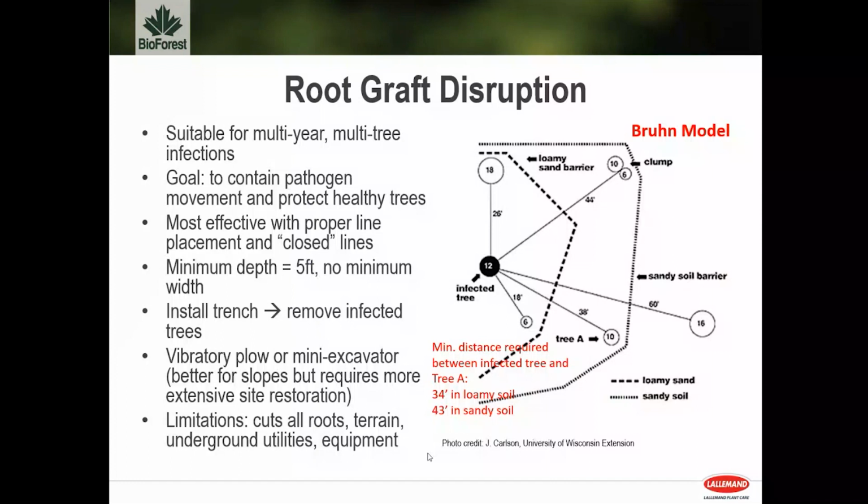I've included this diagram here on the right, just to illustrate how the trench lines get placed. I won't go into a ton of detail, but I just wanted to give you a high-level overview of how this process is done using something called the Brood model. Basically, this model takes the diameter at breast height, or the DBH, of an infected tree, plus the DBH of the closest non-symptomatic tree, and it uses that number to calculate the minimum distance that's required between those two trees in order for us to be 95% confident they have not root grafted together.